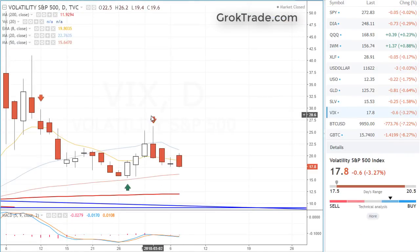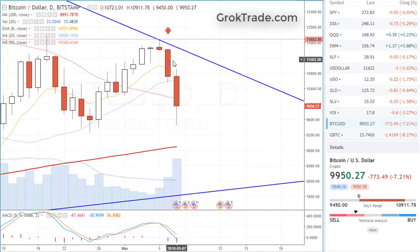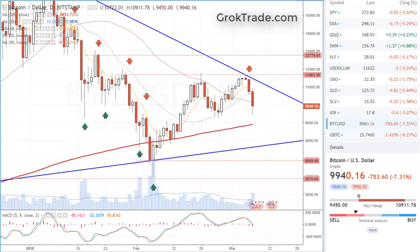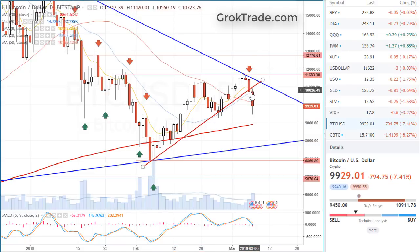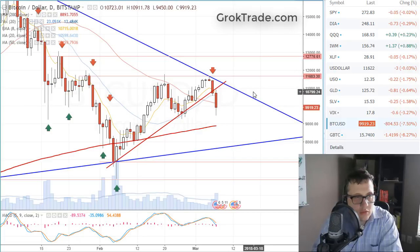VIX, let's go there. Fear, put a sell on a few days ago. We are dropping lower there. Bitcoin, yesterday had a sell on it, and today big sell off. Big sell off on Bitcoin, and it did break a trend line. You can see that right there. And when it broke that, I had to put a sell on it, and it's continuing south. But it's still within this huge symmetrical triangle. It could drift down here to about 7,700 area and then rally.